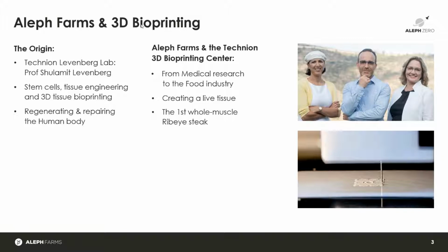So all this exceptional IP from the medical world and 3D tissues was transferred to Aleph Farms a bit more than 4 years ago to focus on meat production. And the ensuing technology allowed us to produce many different types of cells. So this translates into what you've seen on the picture, which means it's a fresh beef 3D whole cut steak that incorporates all the natural elements that you would see in a normal steak, because it's pretty much mimicking nature, and it delivers pretty much the same.